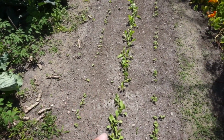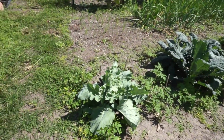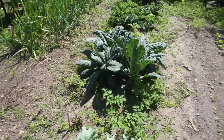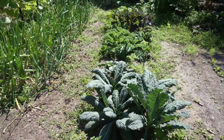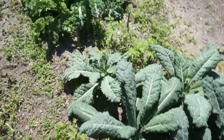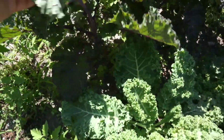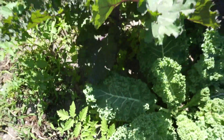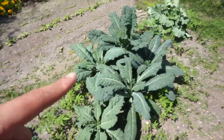And here I planted daikon radish and turnips. I think the turnips will do fine, but I'm not sure about the daikon radish because it's still kind of hot now. I should have done it earlier, but I did grow some earlier in the season. And here we have kale. This is dinosaur kale, and this is curly kale. This is red Russian kale. It's looking pretty good. Red Russian kale, for me at least, gets tons of aphids. But curly kale and especially dinosaur kale does really well.